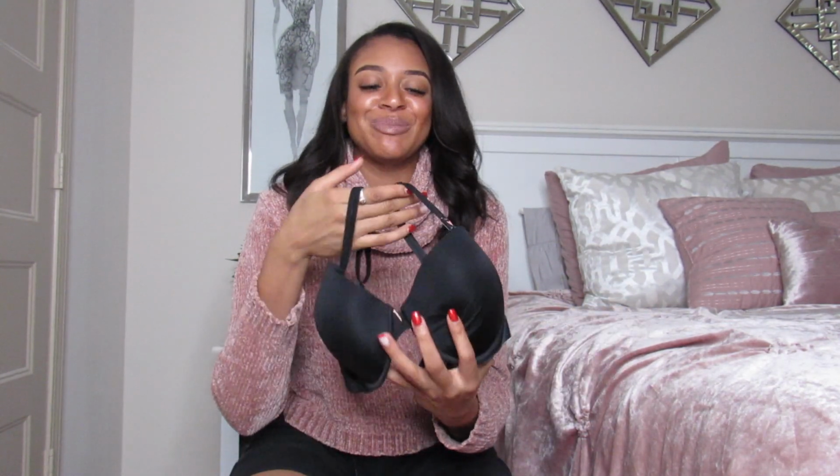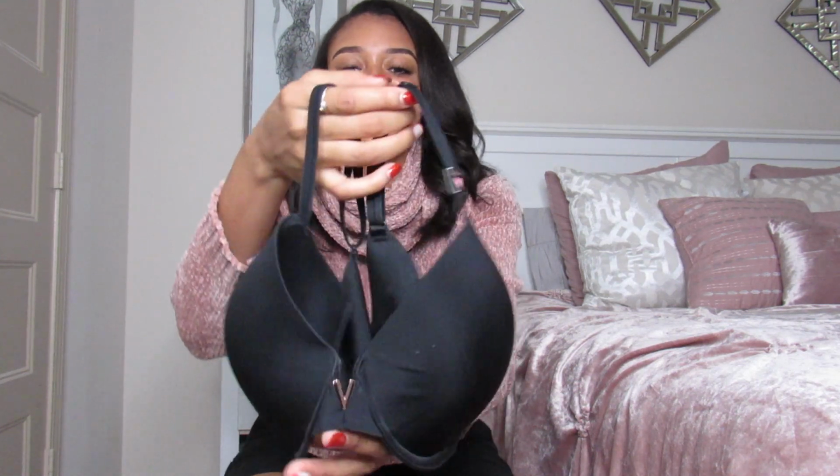This is what this bra looks like. It has a V thing in the middle. It's cute. I needed a new black bra. She cute or whatever. She fits nice. And yeah, that's it on that.